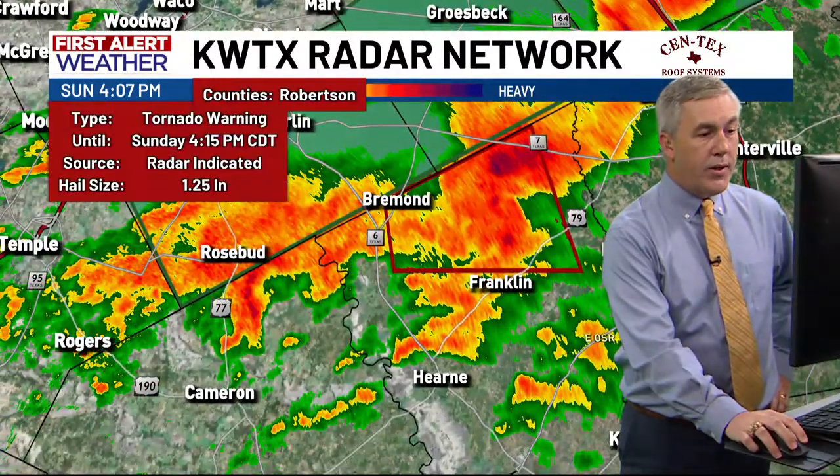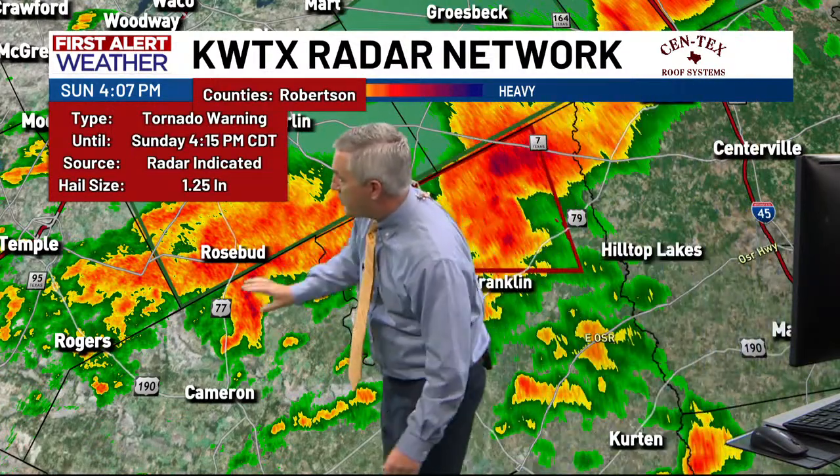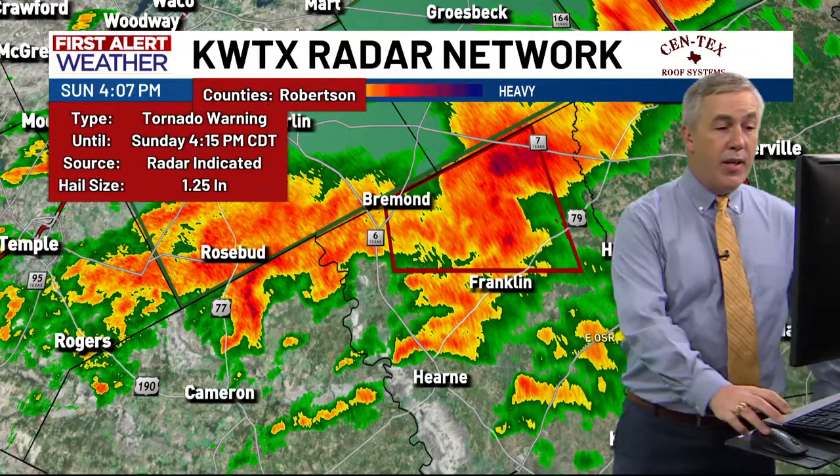And again, we're still watching. This one here has a notch and has rotation, but this one here has a notch, but it's not rotating as much. So that's good news. But we've got eyeballs on that northern Milam County activity as well.